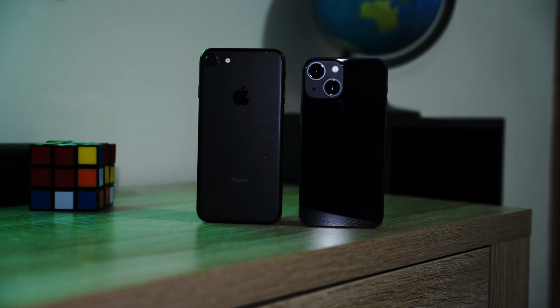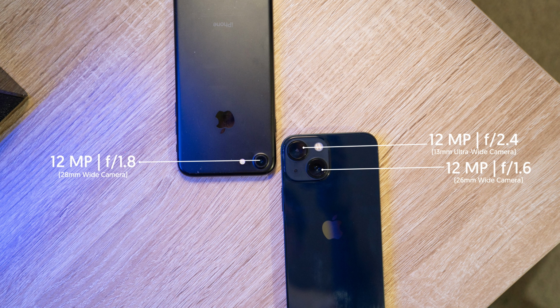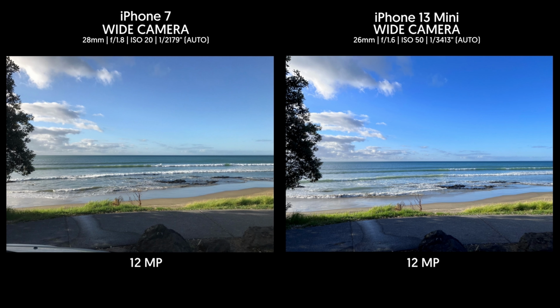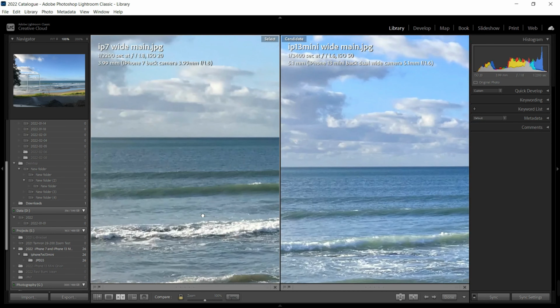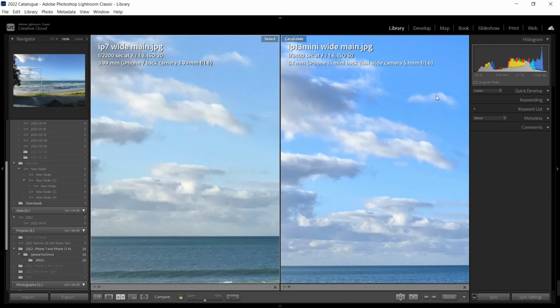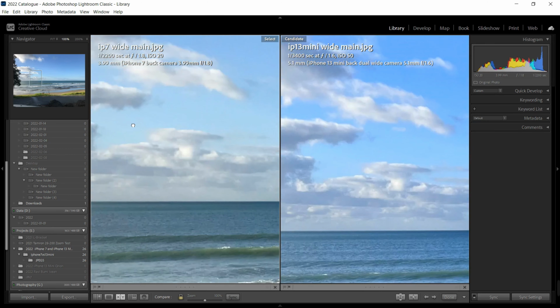And now to the camera. This is most likely where all mobile phone manufacturers compete with each other. The iPhone 7 has a single 12 megapixel wide camera with f1.8 aperture, whereas the 13 mini has dual 12 megapixel wide and ultra wide cameras with f1.6 and f2.4 aperture respectively. So as you can see from here, they both render different color profiles, with a more saturated image coming from the 13 mini. And since the 13 mini has the latest camera improvements, it captures more details and sharpness than the 7. Although I still prefer the look from the 7 as it has more natural looking colors.